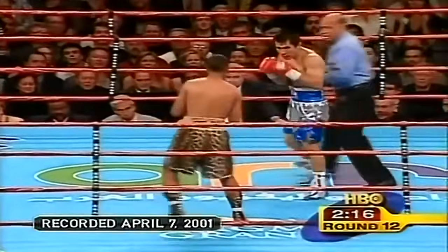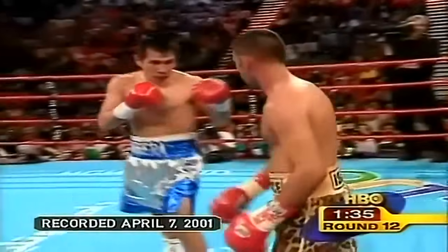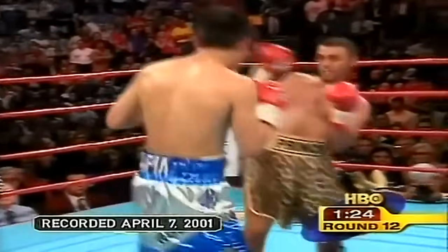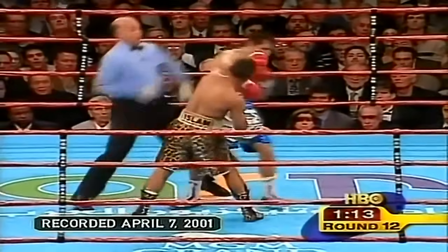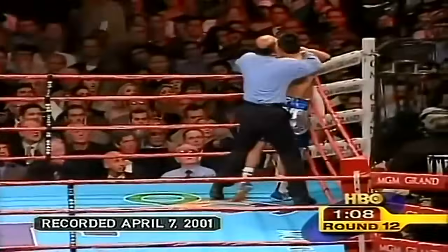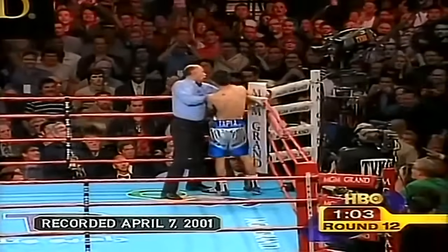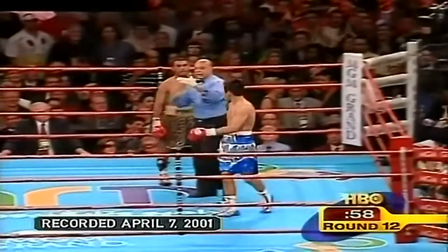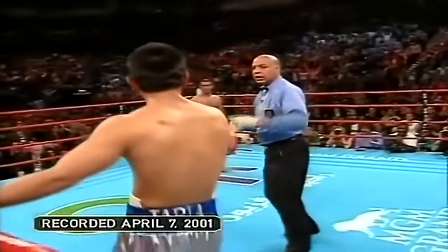A reckless Prince Naseem. The Prince is trying to figure out how he can get in. I think Barrera has already shown with his chin, one left hand won't do it. That's true. Barrera pounds Naseem into the ring post, risking disqualification, furious at Naz's antics. Timeout. And a point deduction from Barrera.